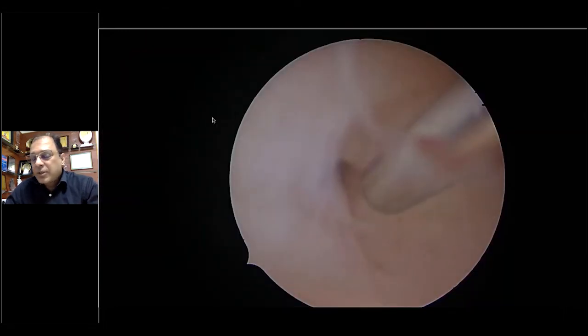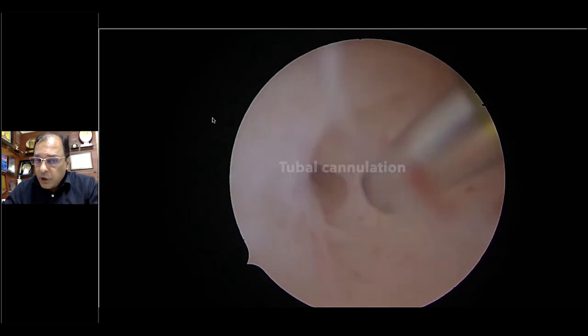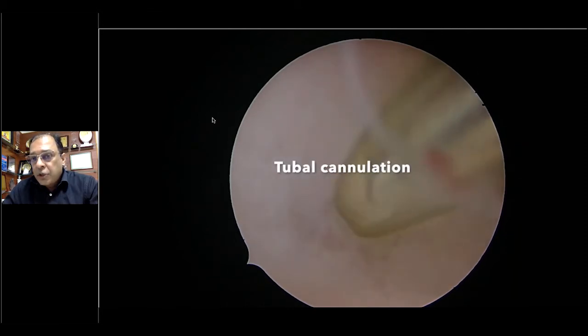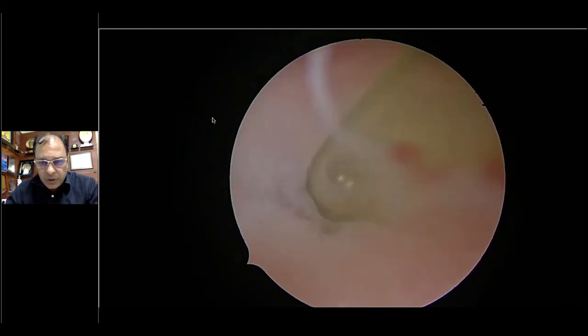Therefore, the consultant had requested me to drill the ovaries, which we did, laparoscopic ovarian drilling. Again, this lady got pregnant in subsequent cycles. She also had tubal block, for which we had done tubal cannulation, and again the outcome was very good.